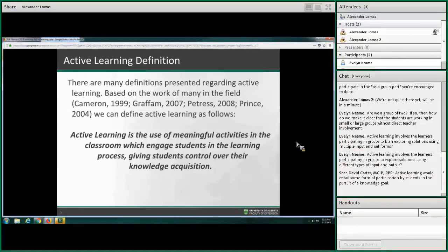So if we get 4 or 5 different definitions, we're exactly where the experts are, right? And they're still arguing about what it really means. So back table, what did you guys think active learning actually meant?